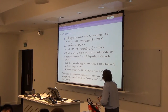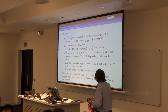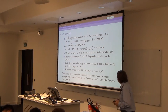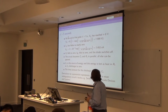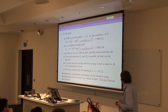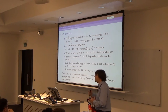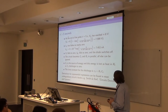So at the end of the pulse, T is just past 5 seconds. V out reached approximately 8 volts. In fact, if I run the numbers, 7.9999. I think the next one is a 9 as well, actually. And the current has fallen almost to zero. It's basically nothing, just under 10 nanoamps. So V1 falls to zero, that's the input voltage, goes away. And IR2 falls to zero, the diode switches off.